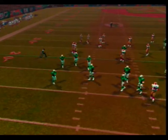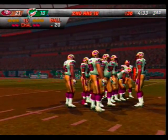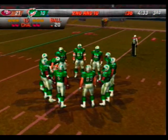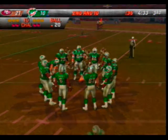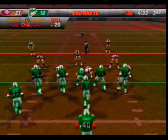The pass rush almost got to him. I don't think he ever had a chance to set his feet. I'll tell you one thing, this defensive coach sure has his defensive lineman pumped up. Second and 10. Ball on the 20-yard line.